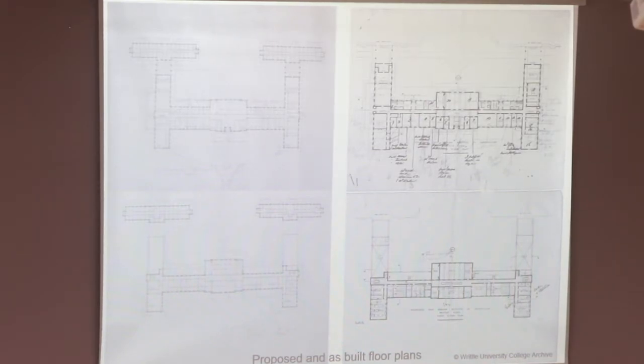But the annual review was a highlight of the student calendar. I don't think it was for the staff, because they usually were on the receiving end of the jokes there.